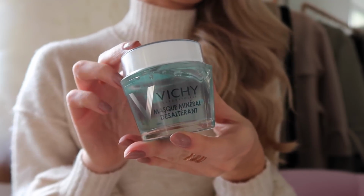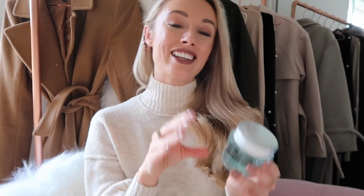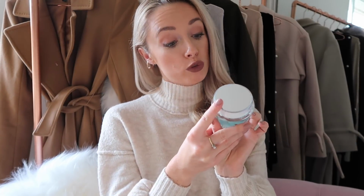Something your skin will be very grateful for during the colder months is a nourishing face mask. This one is the Vichy Masque Minéral Désaltérant. I think that's how you would pronounce it with a French accent. But this is a really lovely one filled with minerals. I think it's got like vitamin B3 in there. Yeah, and you basically apply this to the skin and it absorbs all the goodness.